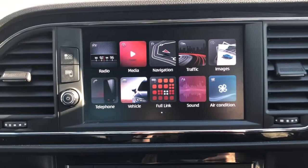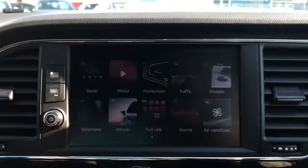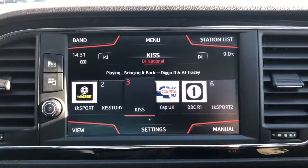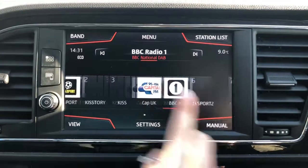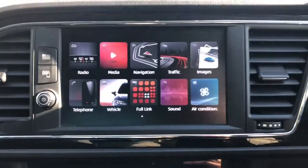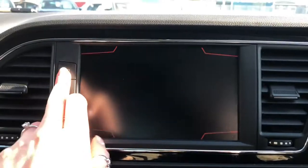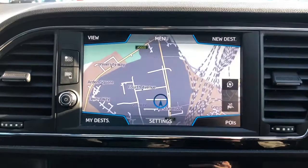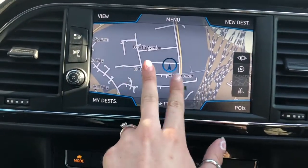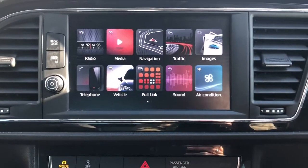We've got the touchscreen display displaying here currently, with access to Full Link, navigation, radio system and more. As you can see there, we've got the full DAB radio and different banding systems. We've also got the Full Link option, which is perfect for Android Auto, Apple CarPlay and MirrorLink. And navigation, which is a perfect tool to use if you're out and about in an area you do not know or you're unfamiliar with. You've also got the reassurance of the map system.